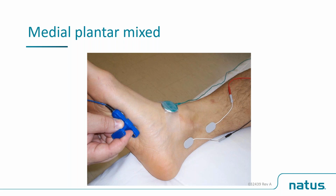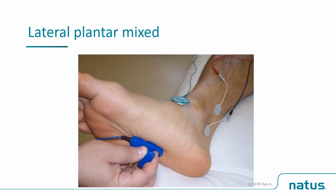These are the older. I'm stimulating with a bar here and using those Alpine, or now Natus, disposable electrodes. And here we are over the lateral plantar mix. And so I'm going to compare those. Those are both at a fixed distance and an equal distance, so I can kind of compare apples with apples. What is the latency? Amplitude's a little bit lower on the lateral side, but definitely compare the latencies.